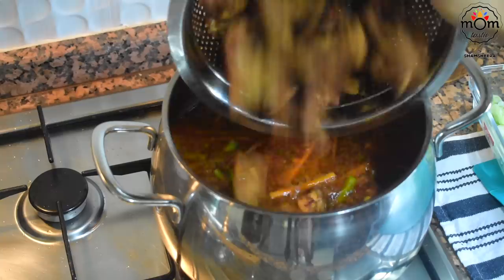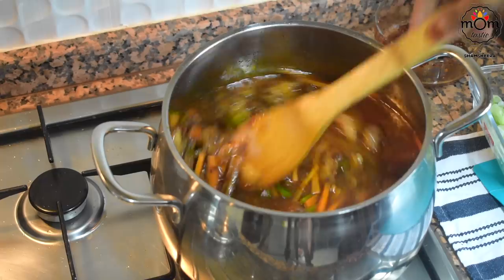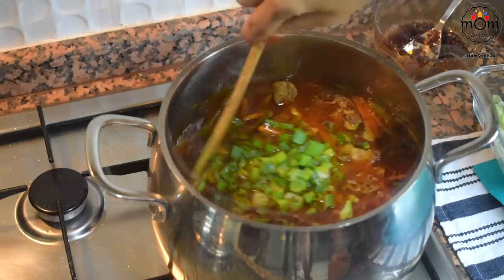Now goes in the fried chicken pieces. Check salt and add if needed. Now to balance it all, I had added 1 teaspoon sugar. Finally goes in spring onion leaves. Mix and let this boil for 2 minutes and it's ready.